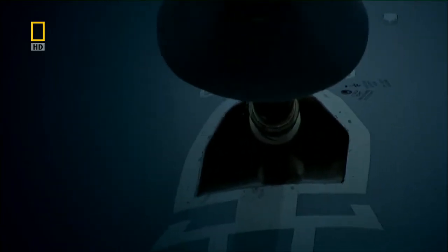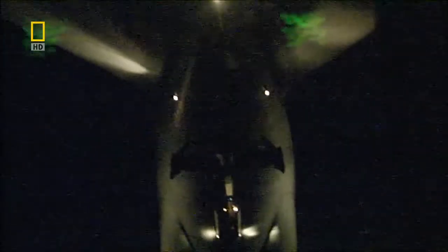Finally, the clank of the boom hitting the target. "You guys rock. Didn't go anywhere without tanker gas." But the challenge is far from over. Now they have to hold the position for 15 minutes while the C5 gets fuel. "She's still sitting a little bit right, 12 feet. Sorry about all the wobble."